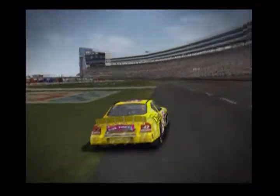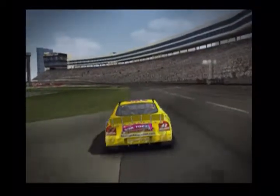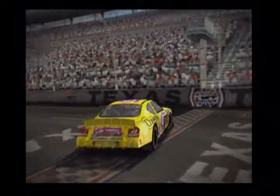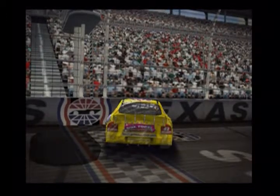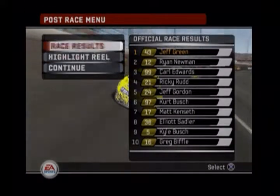This time, let's hope we don't destroy the car by doing our victory burnouts, which for some reason we did at Martinsville. Oh, we've run out of fuel again. We've cut it that fine on fuel, we can't even do our burnouts. Okay, that's enough of that. We keep running out of fuel. So Greg Biffle is a rival, naturally. And yeah, let's have a look at the point standings.